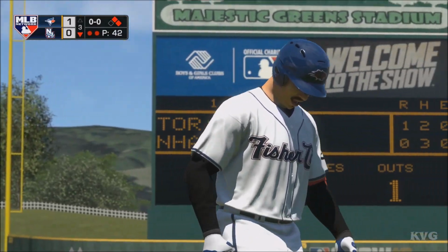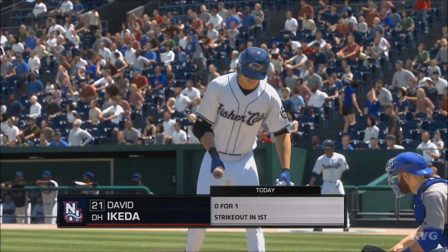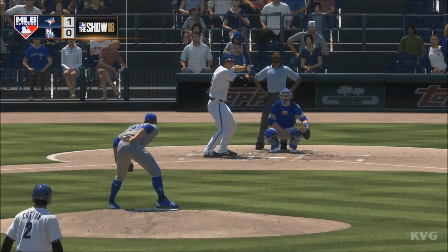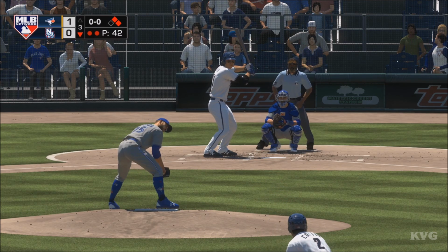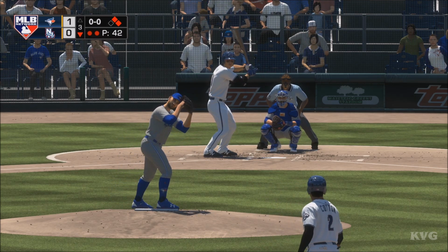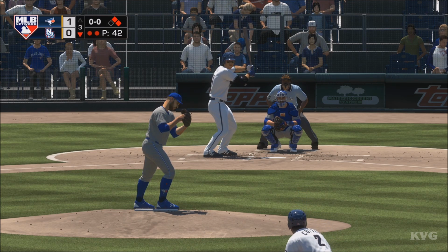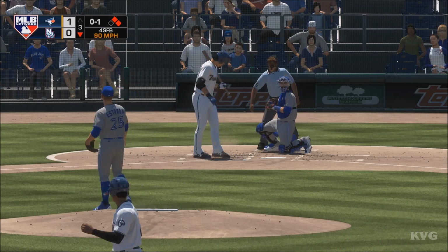Now batting, the designated hitter. So digging in now, David Ikeda, and the game is on the line. The tying and winning runs on base with 2 gone in the bottom of the 9th. First offering on its way. A high fastball is in there.